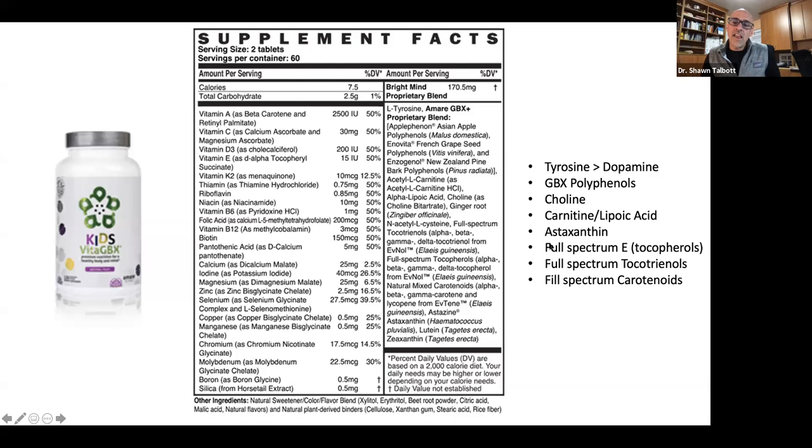And then this is an important consideration that you wouldn't necessarily get with a quick glance at the label. I want to point you to something here. If you can see my cursor, you can see that down here we have full spectrum tocotrienols, and then we list out alpha, beta, gamma, delta tocotrienols. We have full spectrum tocopherols. Alpha, beta, gamma, delta tocopherols. We have mixed natural mixed carotenoids, alpha, beta, gamma carotene. We have lycopene. We have lutein. We have zeaxanthin. What I mean when I say here, full spectrum E, full spectrum tocotrienols, full spectrum carotenoids, we're not giving you just one form.